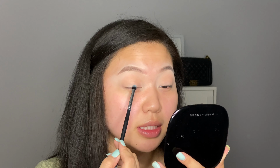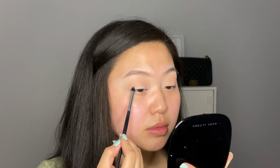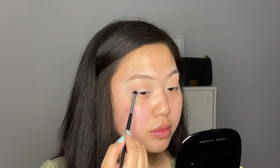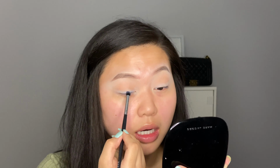I'm gonna be taking a really small tapered brush. I'm just gonna sweep that right across my lash line here and fanning it out a little. Now we're taking the darker shade, basically following the same steps but go really light. So there's how it should look like, and you can just slowly build right on top of that.